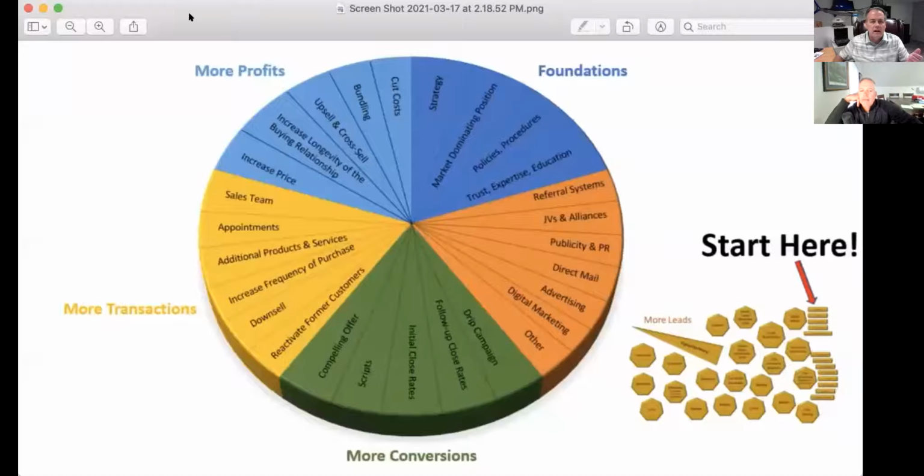small incremental increases in here. I'm gonna bring up this chart again because the title of the show is 41 Ways to Grow Your Business, and you've got all these ways to grow your business. Very small incremental increases in any of these. So let's move to more conversions.